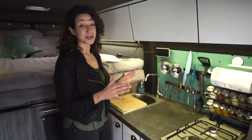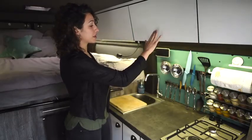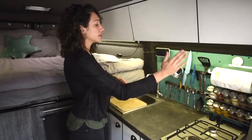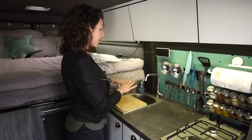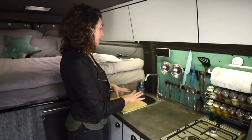We had to be smart about our storage in such a small space. We keep our dry foods up top, along with our condiments, and then a lot of our everyday items we have mounted on the wall, spices and our utensils. On the countertop, we have a gas stove, and we also keep our chopping board just on top of the sink. This allows us to extend the counter space.